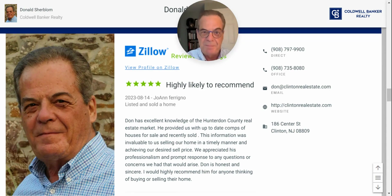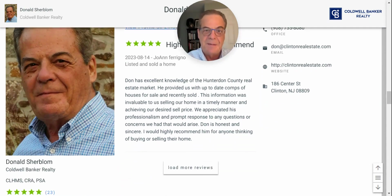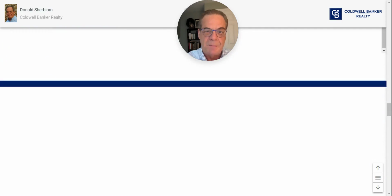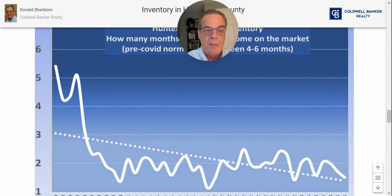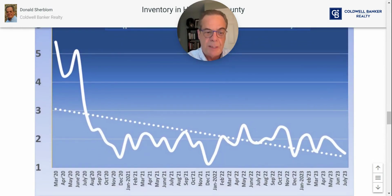It's nice because online you can see what they have said. I can tell you what they say on the phone, but it doesn't really mean as much. Okay, so here's the inventory. As you can see, the number of homes for sale divided by the number that sold last month gives us an inventory of less than 2 months, about a month and a half.